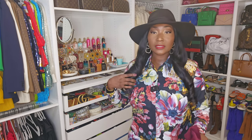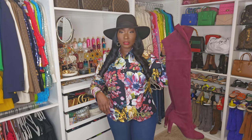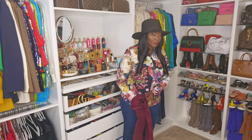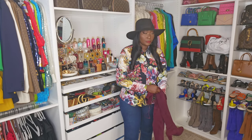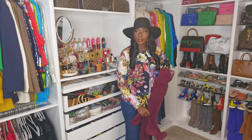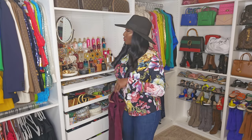Y'all, I hope this hair isn't rubbing against the microphone because that is so annoying. So like I said, these are the boots. These Stuart Weitzman, they come all the way up to here. They're like thigh-high boots. So I'm just gonna take these out. And I think we're ready to go, y'all. Earrings. I just decided to do these Valentino earrings. So yeah, I'm ready.